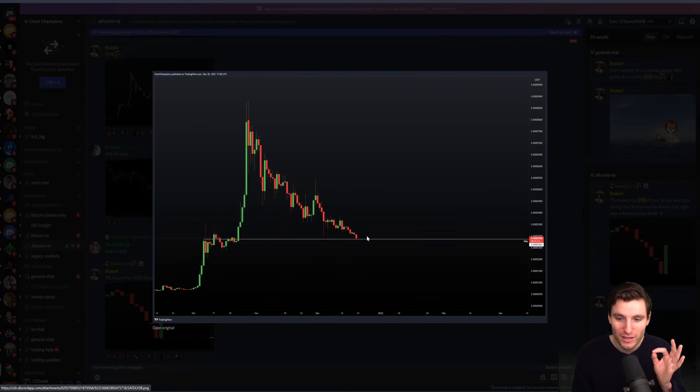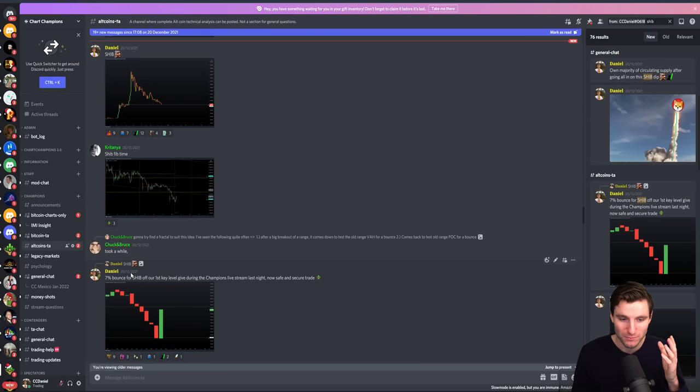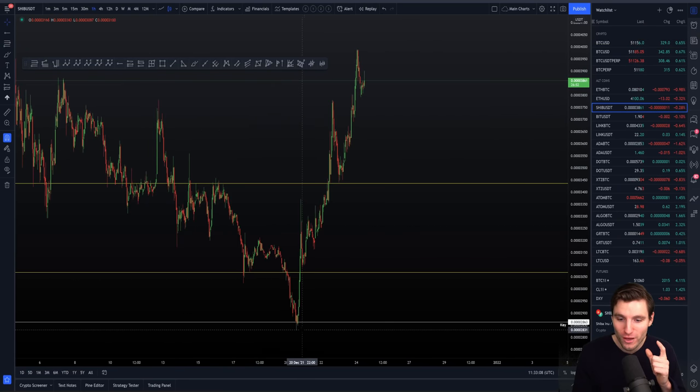But this was a level that I gave to the champions on Sunday. We're talking about a week before this had happened, marking out the key level. We see that key level hit. We see the reaction, taking the trade. Obviously at the time, how many hours later was it? About an hour later, we see a 7% bounce. This has turned now into over a 40% bounce, by the way. That was that key level.